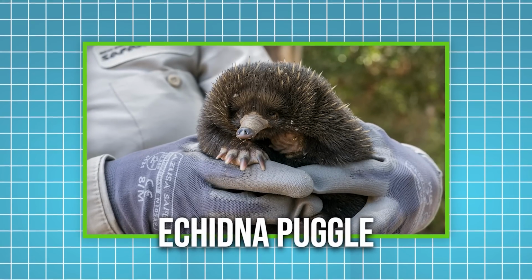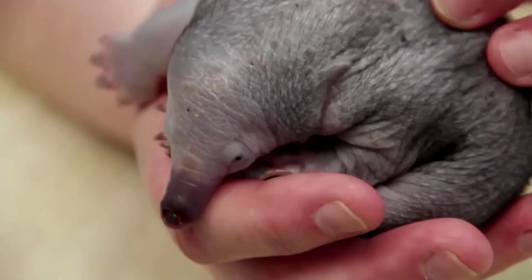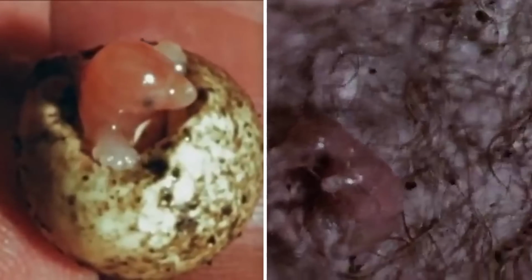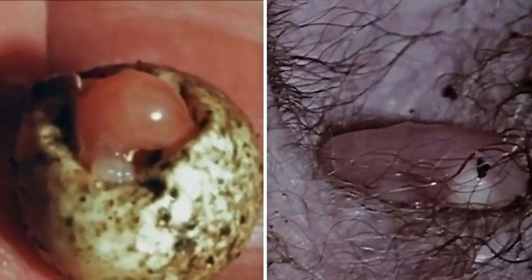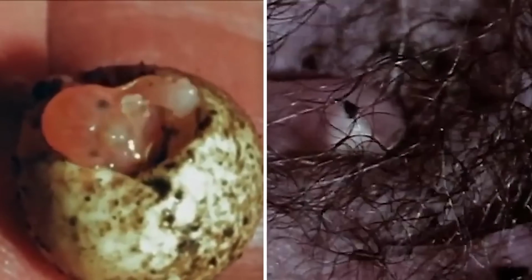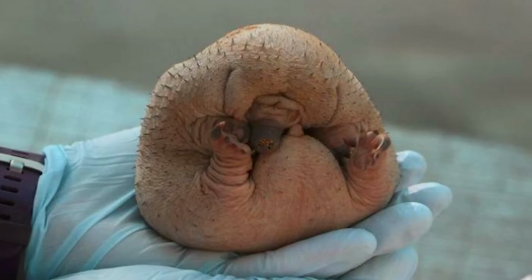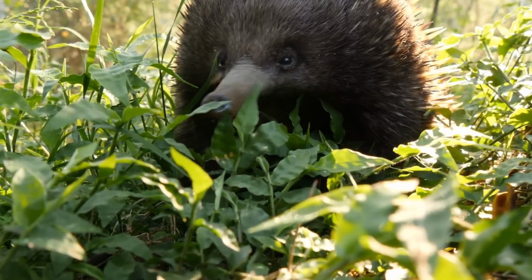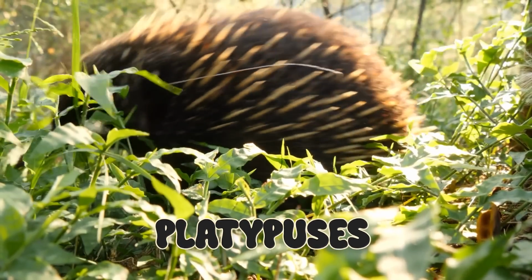Echidna Puggle. This baby looks like a hairless, wrinkly avocado with a tiny beak and clawed feet. Echidna Puggles hatch from soft-shelled eggs, then twist into their mother's pouch, where they lap up milk from patches on her skin. For months they stay hidden, their pink bodies slowly growing golden spines that resemble a cactus onesie. Weirdly, echidnas are egg-laying mammals, a trait shared only with platypuses.